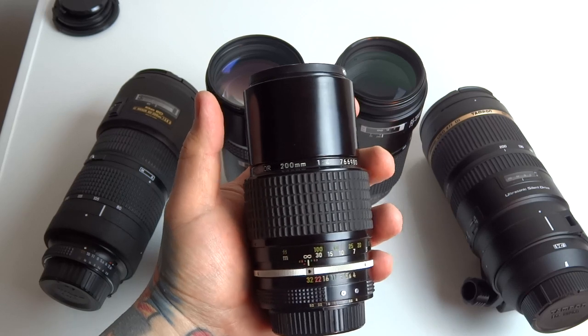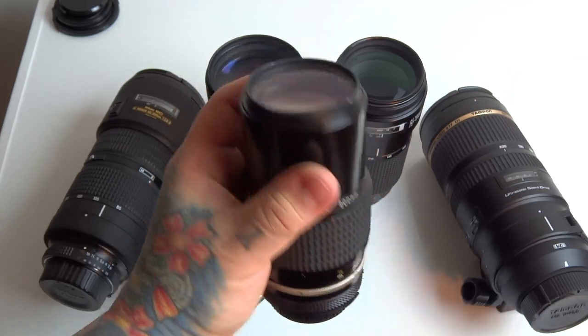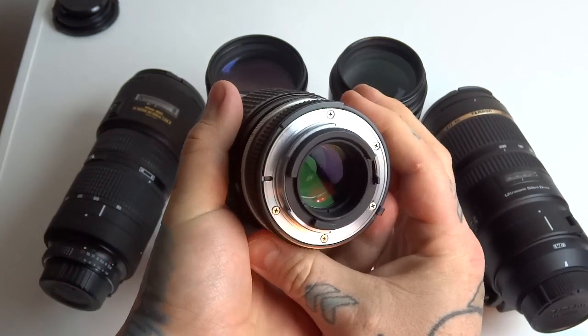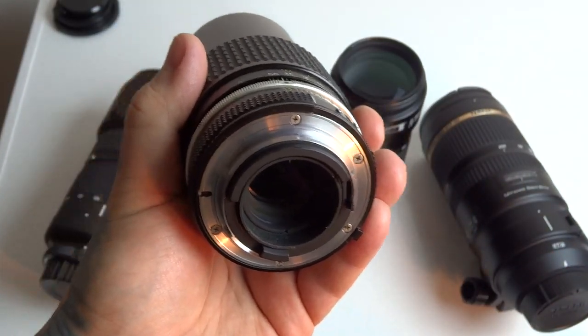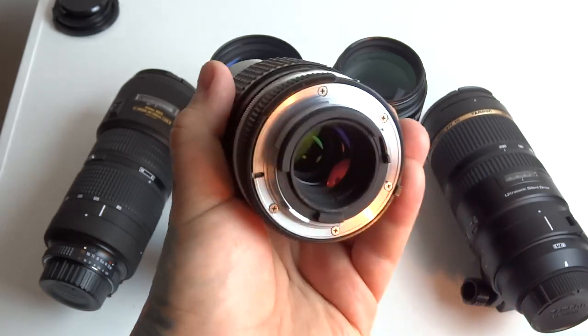It's a Nikkor 200 millimeter f/4 AI lens. Okay. So what's so special about this? It's built like a tank. It's incredible. So what sets it out from everything else out here in the 200 millimeter range? 180 is close enough. Let's just call it a 200 millimeter.